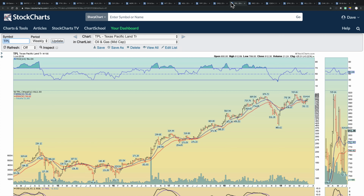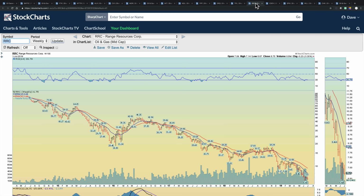Texas Pacific, TPL, this one is consolidating firmly above its moving averages with the 13 above the 26. We back tested the 50 level, so whatever was overbought, that condition has been removed, and this one looks to be setting up for a move towards that 1,000 area. So a lot of upside.